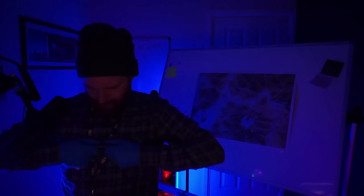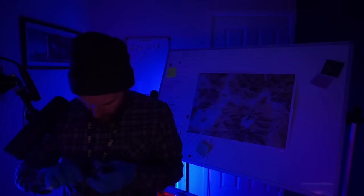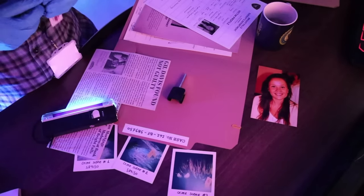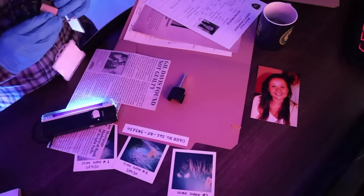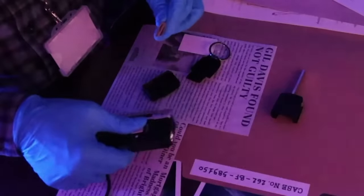Twist? We got nice. Do I need to like? Oh look! Oh god! Here we go! We got it! Guys, we got it! Look, we found a little note. We got a note. What does this say?